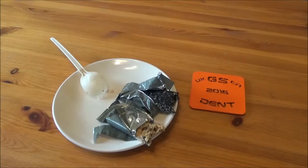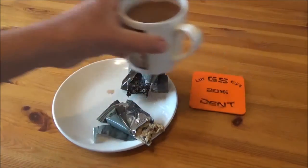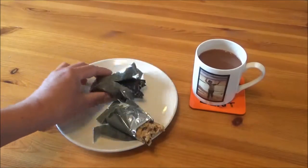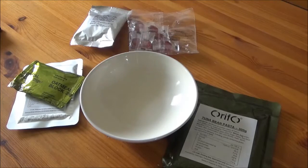So, hot chocolate, which is absolutely steaming hot, so give us two minutes. Had to add a drop of cold water to that, but yeah, it's a nice, quite rich hot chocolate. Very nice. That's an unusual breakfast for me, but I'm sure it does the job. Okay, let's go for it.